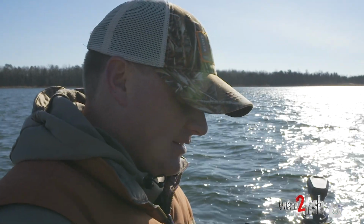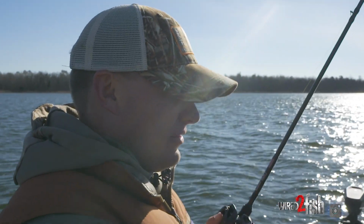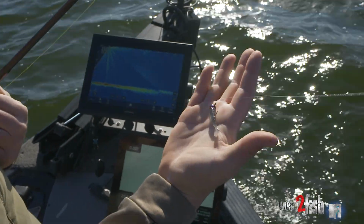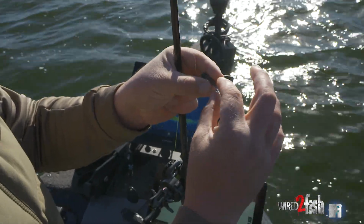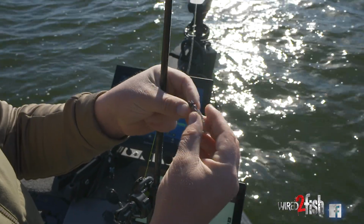A lot of swim baits that are on the small end, like this, this is just tiny, a 1-inch, 1.5-inch swim bait, a lot of times those tails just don't kick. But Z-Man made it with a very thin appendage, segmented in here, so it will kick, as you can see on the underwaters.